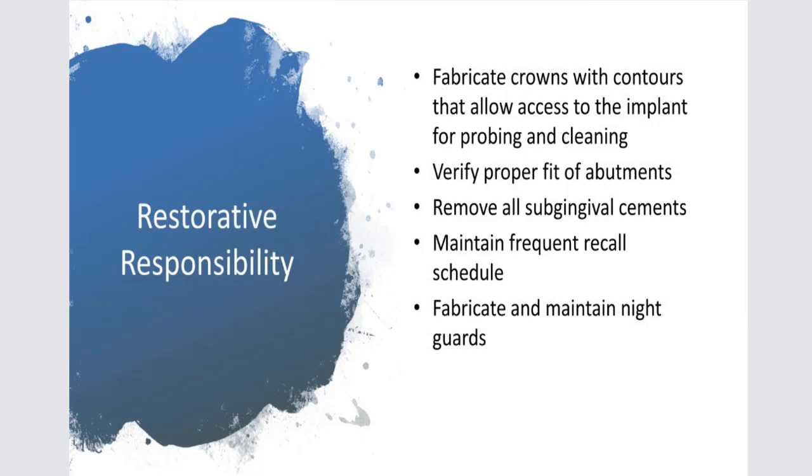What is your recall schedule that you're going to maintain? Are you going to send this patient back and forth to a periodontist? So establish these guidelines in the practice so everybody's on the same page. Removing all subgingival cements, again, if you're starting to screw retain your restorations, this is not as much of a problem.